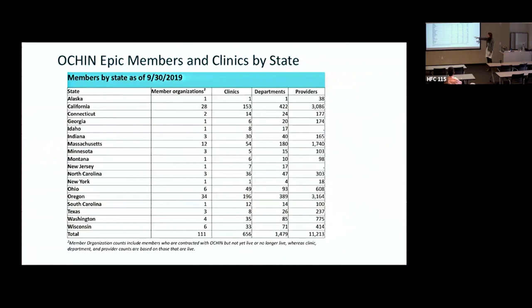And as far as what the member organizations mean, so like Benton County is an organization, and within that, Benton County might have several clinics. And then within those clinics, several departments, but not all departments within a clinic are using our services, and not all clinics within an organization are necessarily using our services, which can get quite complicated when you're trying to define clinics or define departments and using for research purposes. But OCHIN is currently in 18 states.